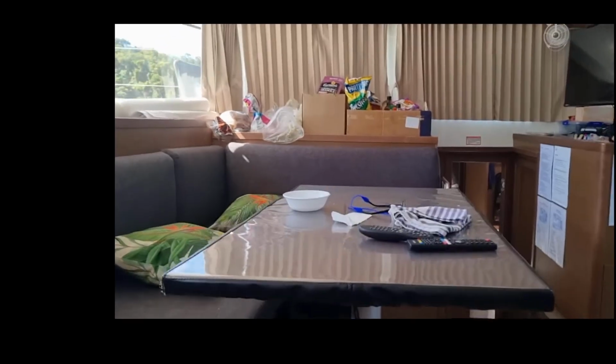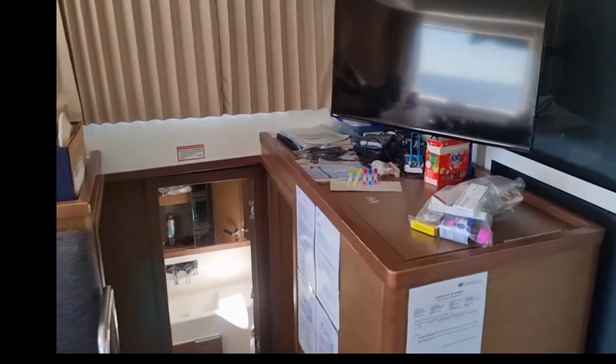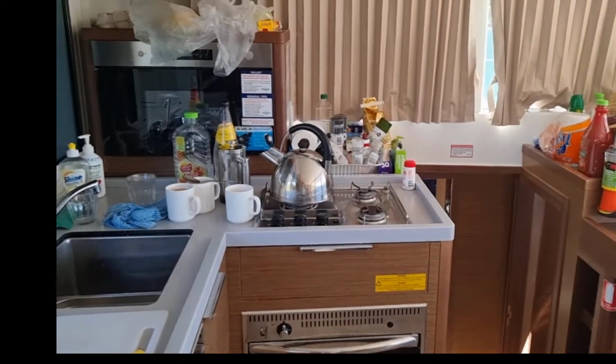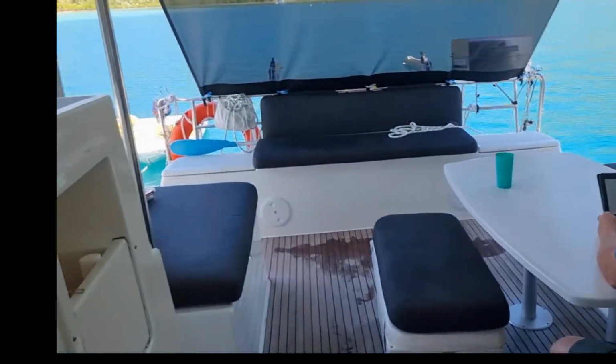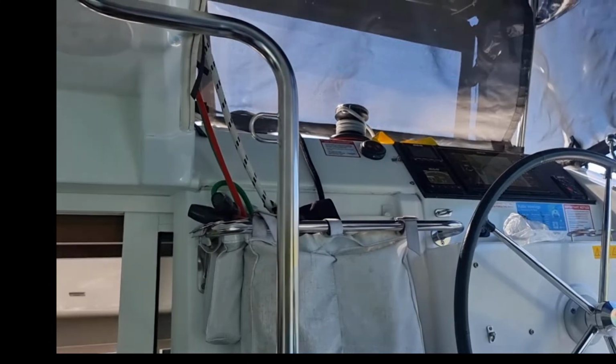So heading back up into the galley. It's a decent size, but yeah, four couples in here would get pretty squeezy, I reckon. Outside area is great. Like I said, these shades are amazing. And the only other thing I didn't mention, obviously got a barbecue like they all do, and 1 electric winch.